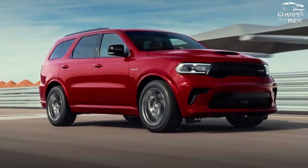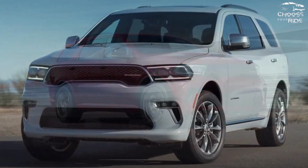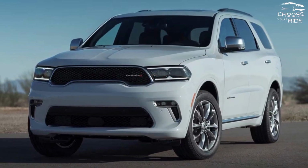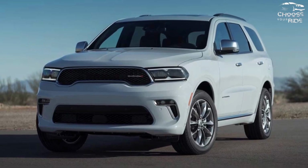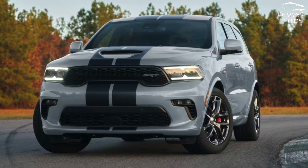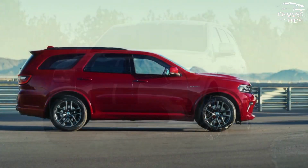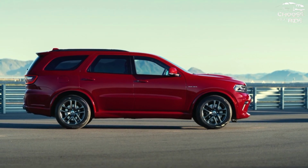Interior materials impress at the bottom end of the spectrum. Top models run 6 figures, where competitors offer far nicer trim, but not nearly as much underhood power. It's clear where Dodge spent its money. How safe is the Dodge Durango? By today's standards at least, it isn't particularly secure.